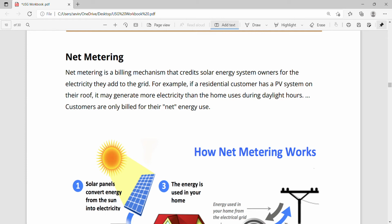I'm going to read this off just so we can get started. Net metering is a billing mechanism that credits solar energy systems. If you have not done so already, please go hop into our previous episode because we talked about how solar works. And at the last step, if you've noticed, that last step of how solar works 101 is that measurement and meter that tracks the production of your solar.